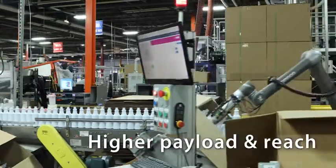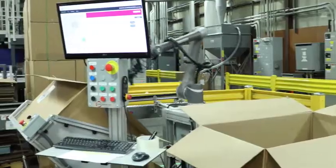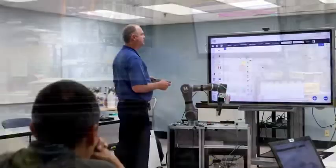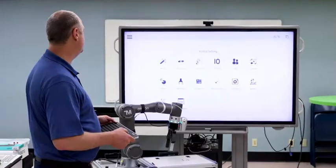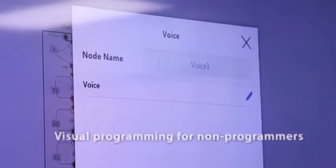We went forward with using the OMRON TM robot for some of the technical advantages. We also felt that higher payload and reach was a need that the market was looking for and asking. And really the technical team felt the programming capabilities within the product were an important piece.